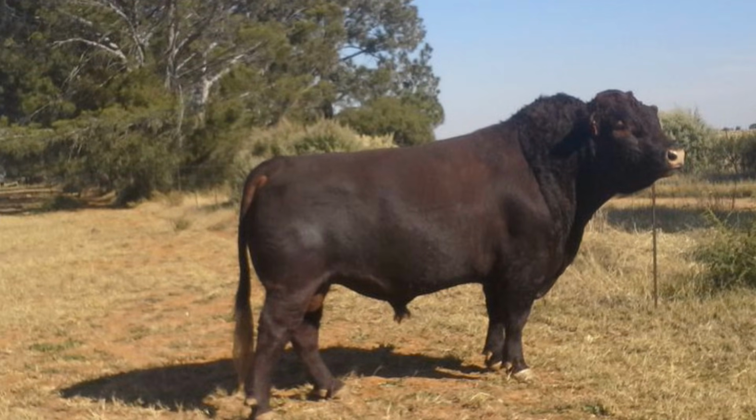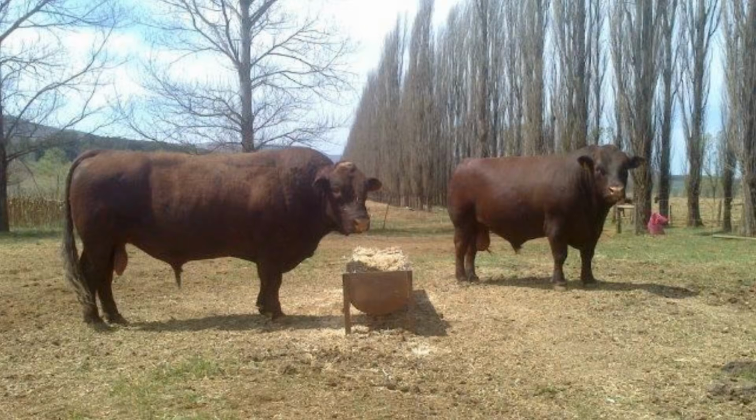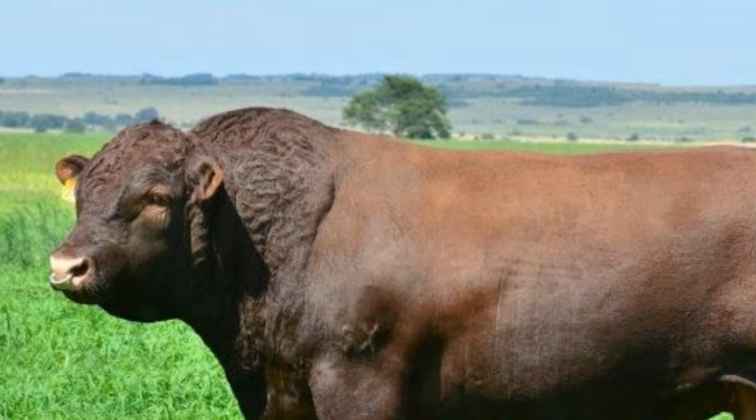When people taste Sussex beef, they notice the difference. That difference turns into loyalty, and loyalty turns into premium pricing. In a world where commodity beef margins are getting tighter, that kind of market edge is priceless.